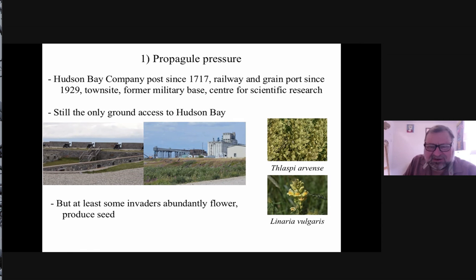But we also know that many of these things have been there for decades. There have been a series of surveys going back about 60 years. And many of the species that we see now have been consistently present in the area for that entire period. Some of them abundantly flower. Some of them produce abundant seed. So foxtail, for example, produces tons of seed. And yet it hasn't really escaped the town site. It still seems to be confined to this very restricted area.